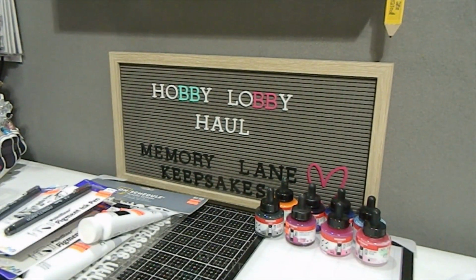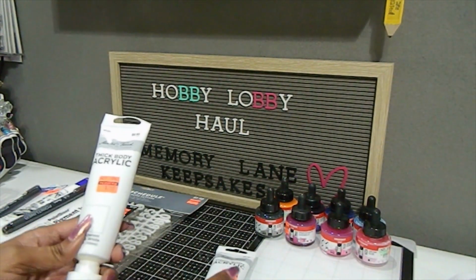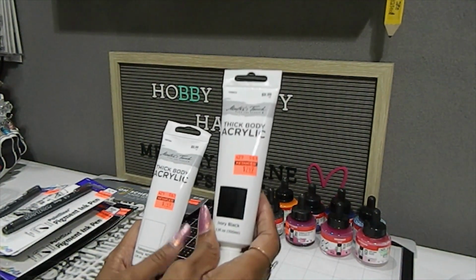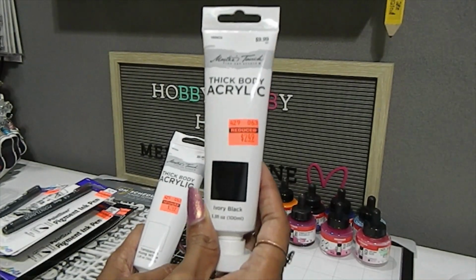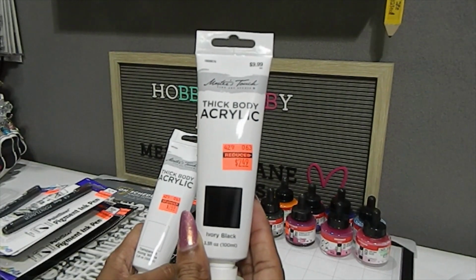Alright, next up I picked up some paint. Didn't get much, I just kept it pretty simple, and got the things that I knew for sure that I would use and I was running low on. So I picked up some of the Ivory Black. This is the Master Touch Thick Body Acrylic. I got some of this, and this was only $2.49. It retailed normally for $9.99.